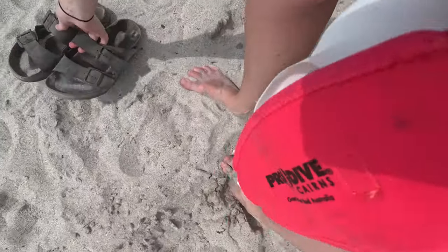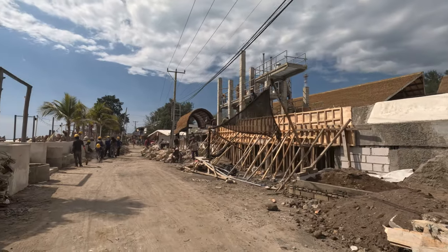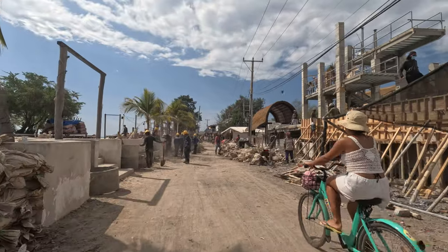So we've been here over an hour. It is proper chill, definitely a really nice place to come. It is a Sunday though, so I'm assuming a lot of people have probably left the island after a night out last night. But now we're gonna get a really small bit of frozen yogurt because we don't have much money on us. And then we're gonna head back, do a little bit of work. So let's go. Something big is being built here, and quite quickly.